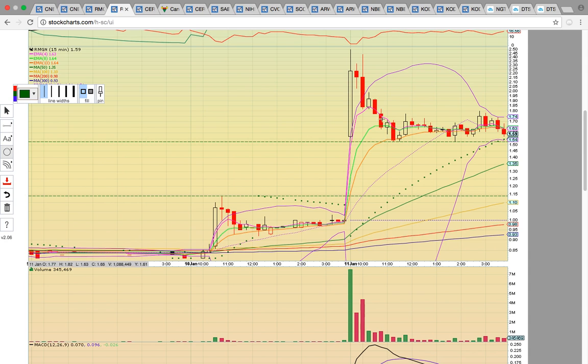Okay, so as you can see here, there was a climax spike at the beginning of the day. It ran up to high of day, and then formed the red candle. And so the pullback from high of day followed by the red candle with the big volume spike, the green volume spike followed by the red volume bar, that was your signal to lock in gains. Notice that this took place above the upper Bollinger Band.